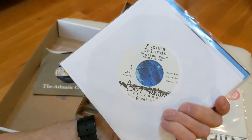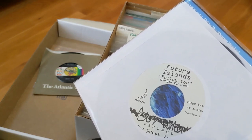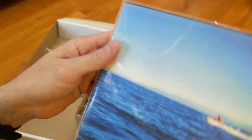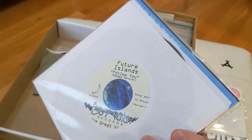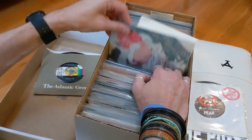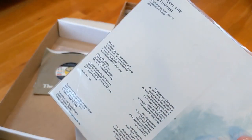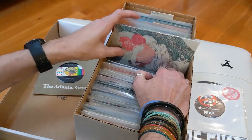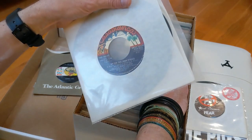Oh, Future Islands. Future Islands is another band that was localish. They played a lot of little shows around here. Now they blew up. They've been on David Letterman. They're pretty popular now. I think they all live in Boston, maybe? Can't remember. Future Islands. They're good, though. Is this another? Oh, yeah, another Future Islands release. Can't remember the title of this one. 2009. Very cool.